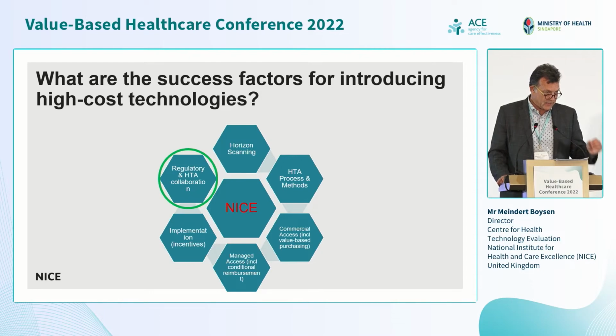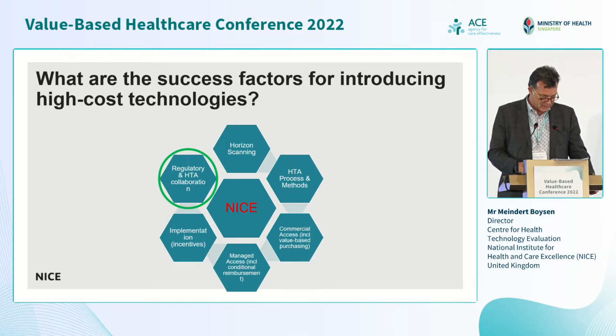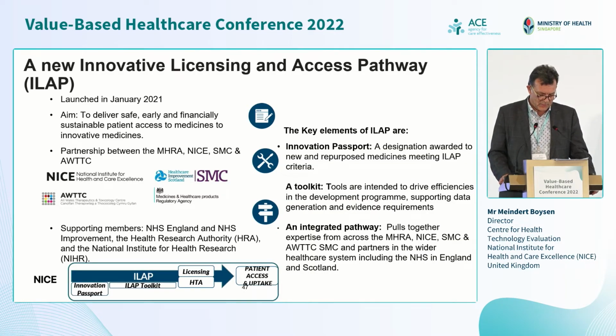So finally, what are the success factors for introducing high-cost technologies when it comes to collaboration? And I want to specifically draw your attention to one collaboration that we've recently engaged with. So imagine a world where we could do the trials, create the evidence, develop the commercial options, and think about managed access much earlier in the development pathway for a technology. Surely that would make the introduction of these high-cost technologies so much easier.